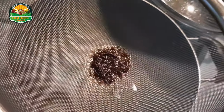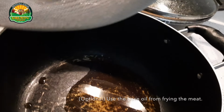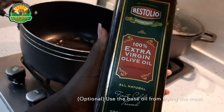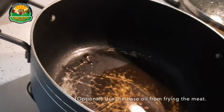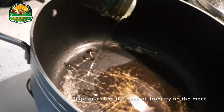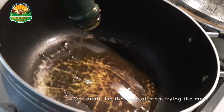Next, we will be using the same olive oil we used to fry up our meat because it is flavor infused, and I usually like to strain it because the pieces in there are probably burnt. So this is optional, y'all, you don't have to do this. And because my strained oil is a little low, I'll just go ahead and add in some of my new olive oil.